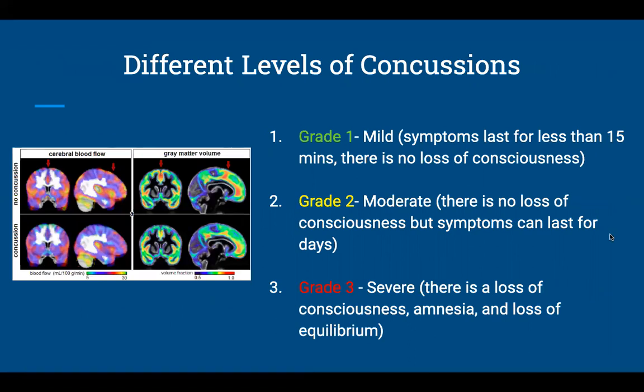There are 3 different grades or levels of concussions. The first level is a grade 1 concussion, which is when the concussion lasts no more than 15 minutes and there is no loss of consciousness. This is a very mild concussion and most likely isn't detrimental to the patient. Next is a grade 2 concussion, in which symptoms can last anywhere from hours to days. This is a moderate brain injury. Lastly is the most severe, a grade 3 concussion. It's very dangerous because there could be a loss of consciousness, amnesia, or loss of equilibrium, which basically means you can't really balance well.